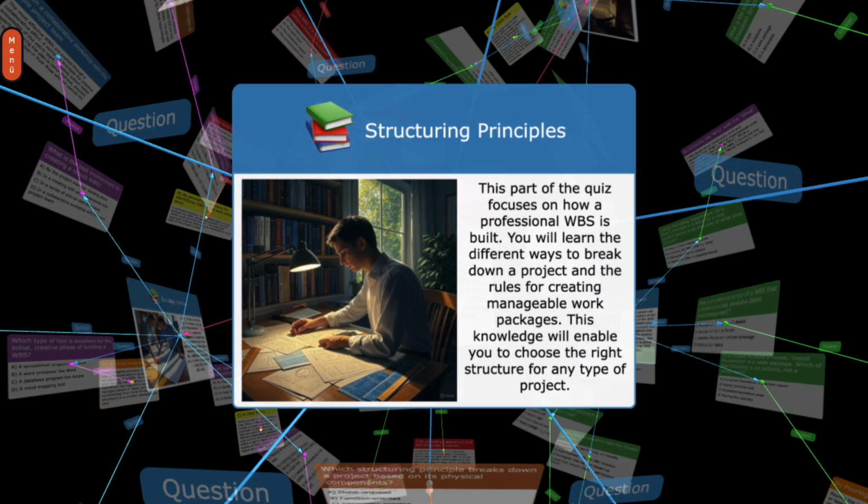Structuring principles. This part of the quiz focuses on how a professional WBS is built. You will learn the different ways to break down a project and the rules for creating manageable work packages. This knowledge will enable you to choose the right structure for any type of project.